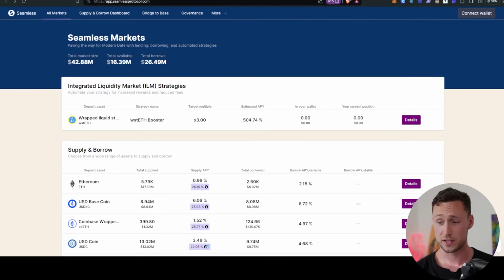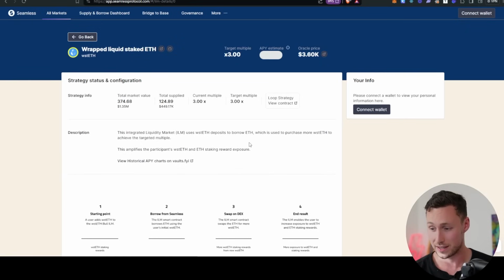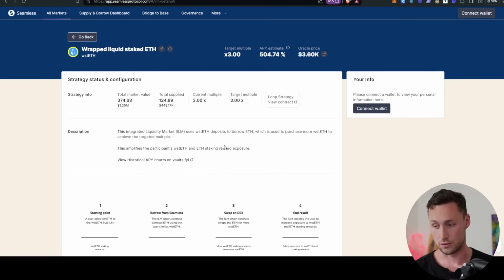They also have this interesting integrated liquidity market strategy. And basically the way this works is you deposit wrapped staked ETH, they borrow ETH, they convert that to wrapped staked ETH and do a loop like that. And by using leverage in this way, they are able to achieve an APY that is rolling over the past 30 days as 504.74%.